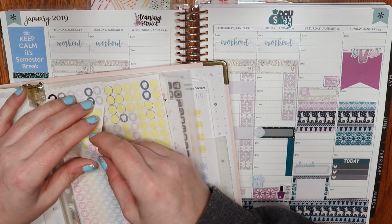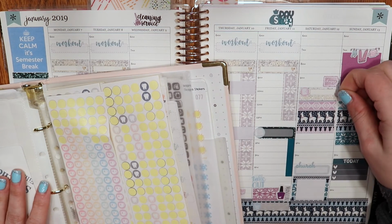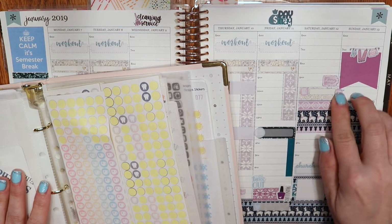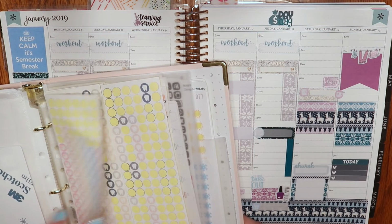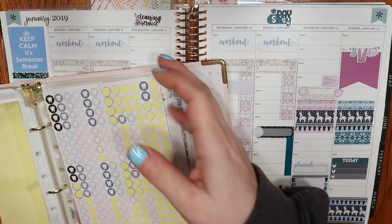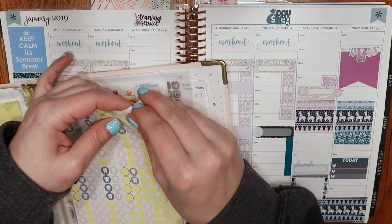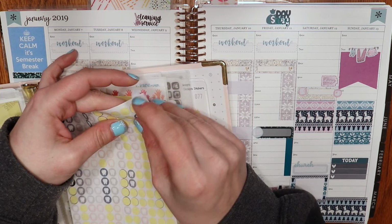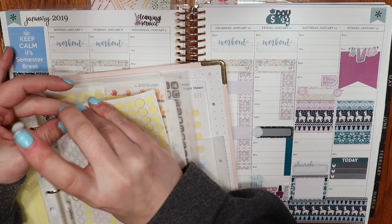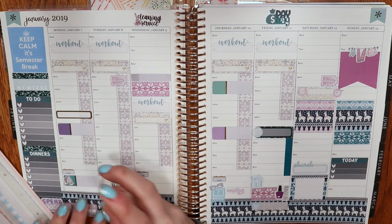It is tea season whilst planning, so I'm going to grab one of my little mugs of tea and just put that right over here. And then my doggy's teeth. My doggy's just had a teeth cleaning done, actually, and they also had a cyst removed. So they are hurting a little bit, but I can still do their teeth.